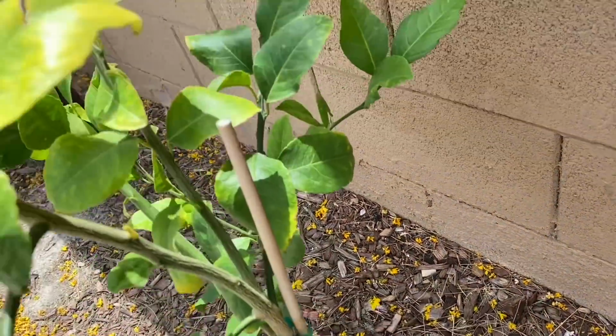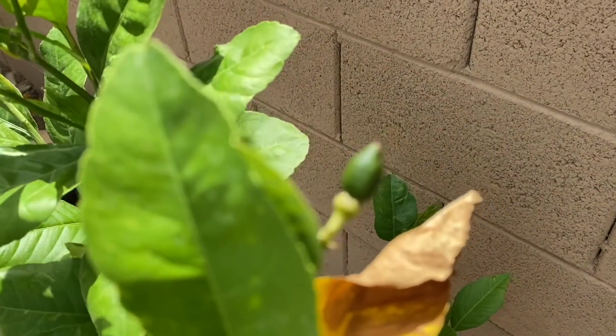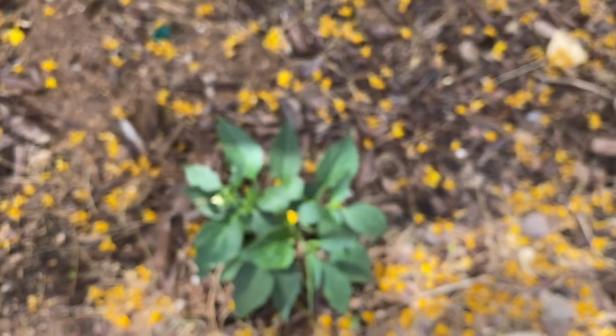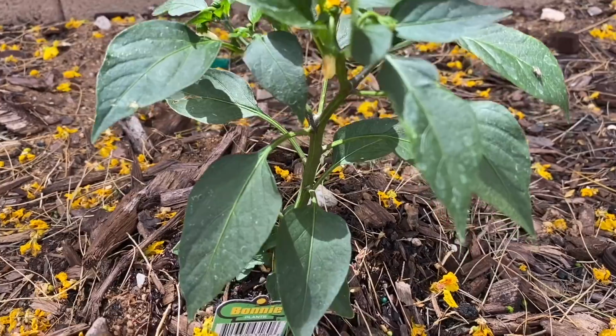This was $15. I was looking to buy something for like $150, $200, and pay somebody to dig a big hole to plant it. No. So get something young like this, and hopefully later on this year I'll pick a few lemons, my very first lemons from my yard, and I'm super excited.